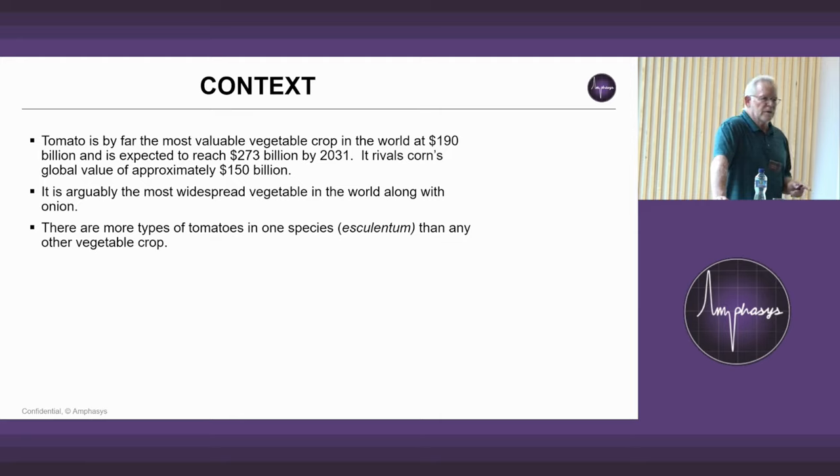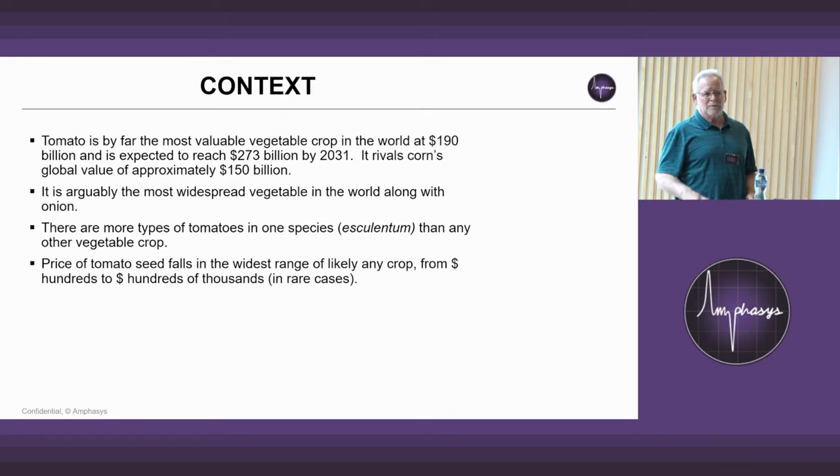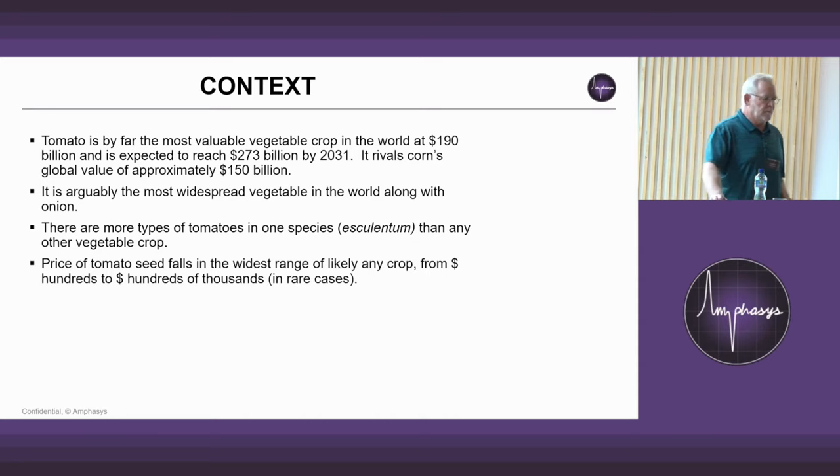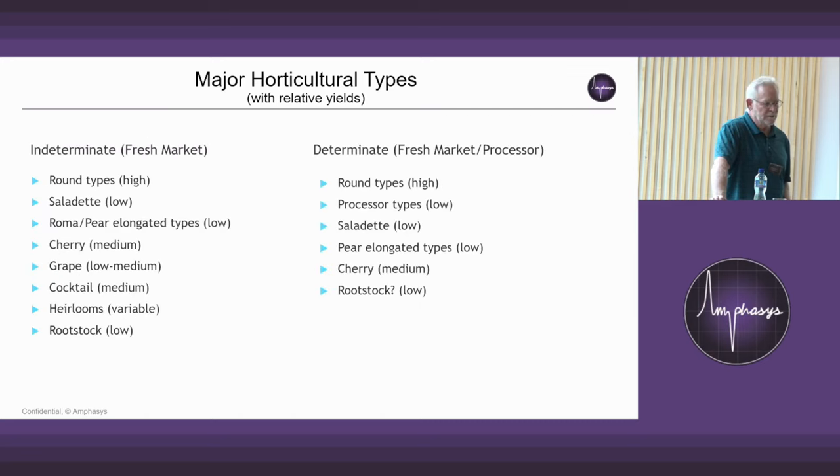In terms of the species esculentum, they have more types of tomatoes than any other vegetable crop at a species level. And the price can vary from $25, $30 a kilo to over hundreds of thousands in rare cases. So it's extremely price sensitive. And there are probably more seed companies in the world that produce tomatoes than any other crop. So it's a big deal, and we should pay attention to it.